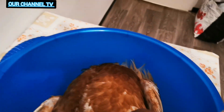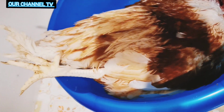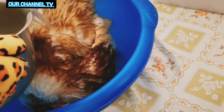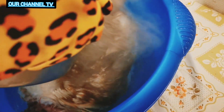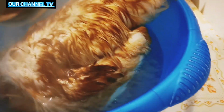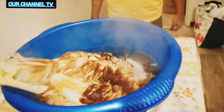Yeah. The chicken is now lying. Not so sad. Yeah, the chicken is lifeless now. Now we're going to use hot water to make it easy to remove the feathers. We're actually supposed to do this on Christmas Day, but because of time, we decided to do it one week ahead. Then we are going to preserve it in the freezer. That day, we'll bring it out.